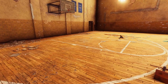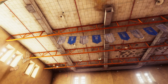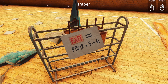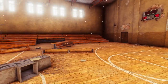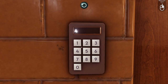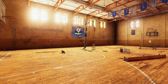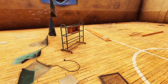Yep. I just remembered this one was the lowest. I was looking up. Exit equals points. And then we're going to multiply it by 13. Okay. How does that help me? Points multiplied by 13. It's 1, 2, 3. It's only 3 numbers. We can't do 99 times 13. That gives us 4 numbers, I think. Yeah, it gives us 4. We have only 3 numbers we can use. And it's times 13.